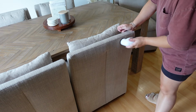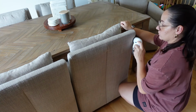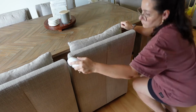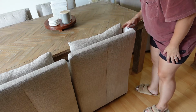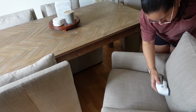But as you can see, I have to do this to them because the fabric gets the little things on them. So I just use this thing that's really for sweaters and stuff. And it just shaves it right off. It's one of those things where you could just keep going and going and going. So honestly, this took a while. It probably took just as long as cleaning the couch.